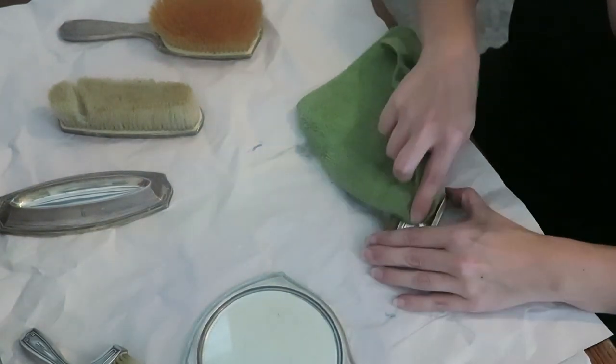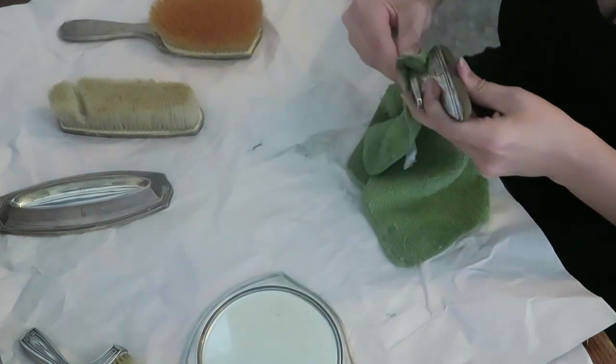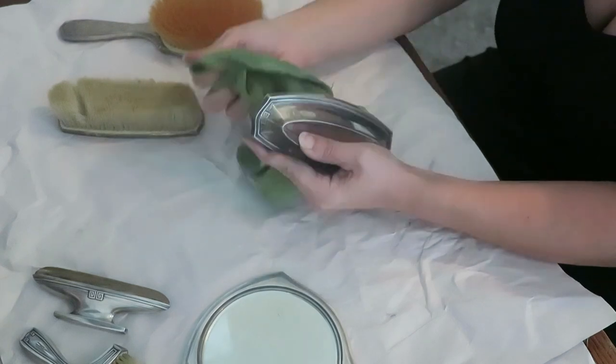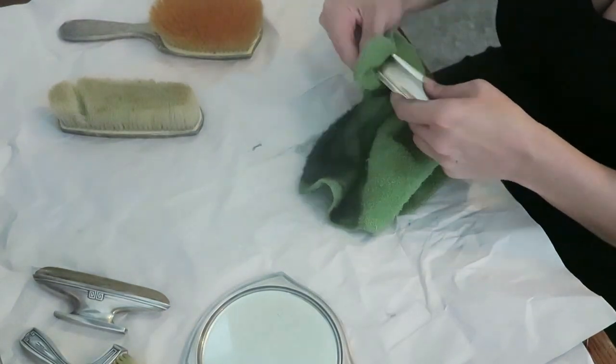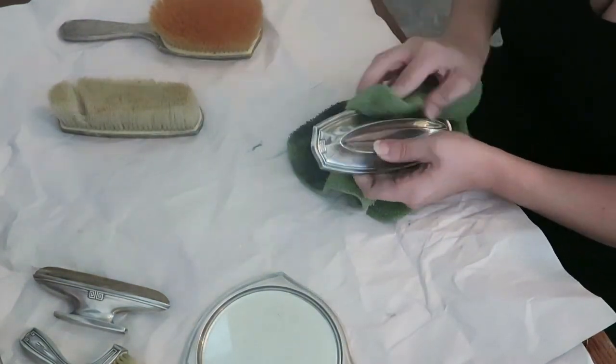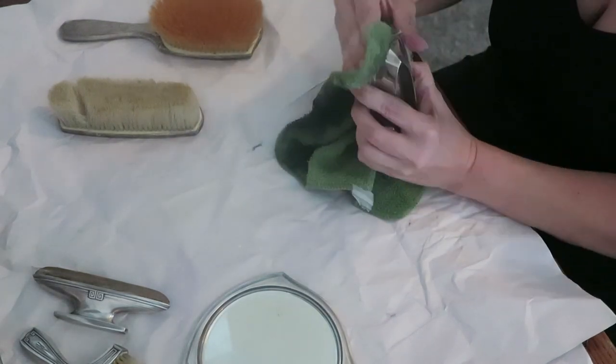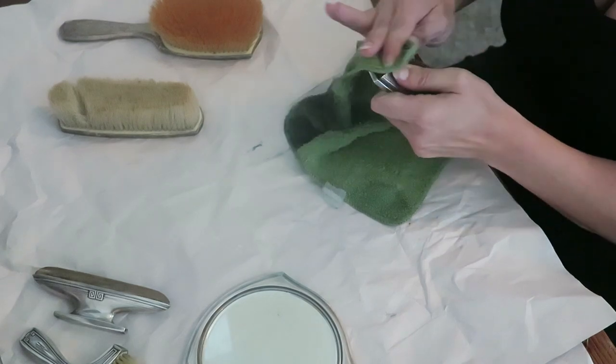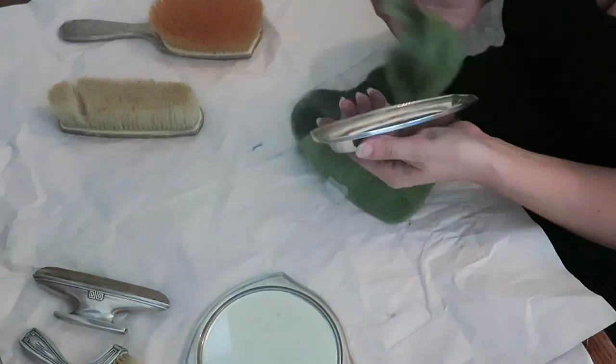Polishing metals, whether it be silver, copper, brass, anything like that, I absolutely love it, because it's almost like instant gratification. You do a little bit of polish, a little bit of scrubbing with a rag, and then it sparkles. And well, I like sparkly things, and so it really is one of my most favorite things to do.